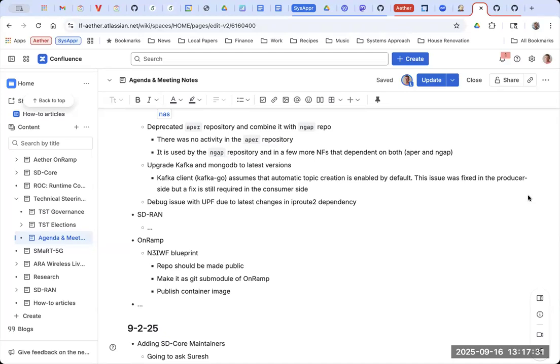So if we force delete the pod, then it comes back online in running state, fine. But this is just an intermittent issue. It's not always that it stays in that situation, but sometimes that happens. So we need to dig deeper to understand why this is happening. So I think that is for now.